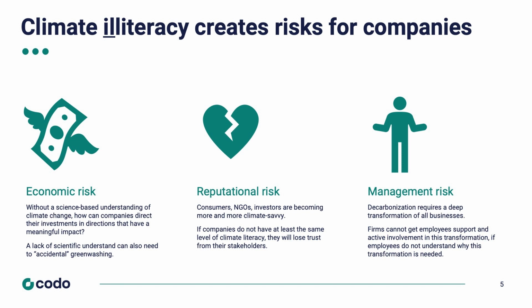The first one is economic risk. If you don't know what climate change is, and what the challenges and the orders of magnitude of what's happening in the world are, it's difficult as a business to make relevant choices in terms of investment, in terms of marketing. So you are at risk of putting the money and the resources where it doesn't actually count. And again, you don't have time for that. You don't have time to make mistakes because we have a clock ticking on climate change. Economic risk.